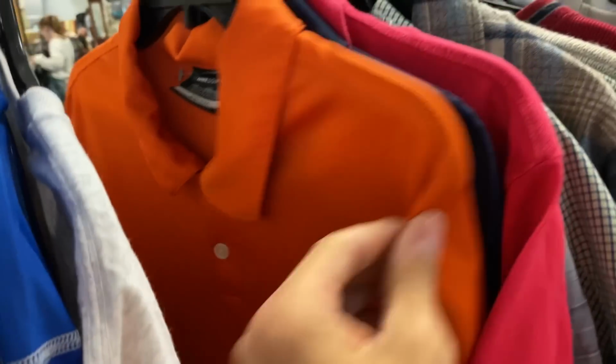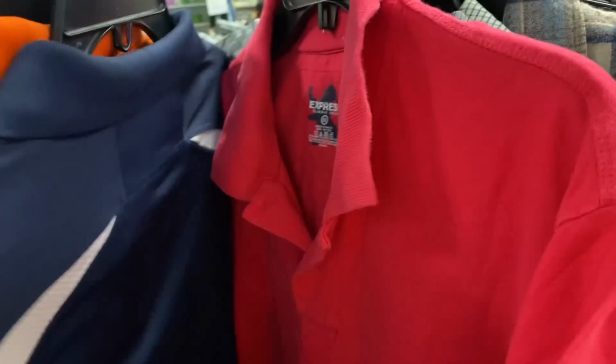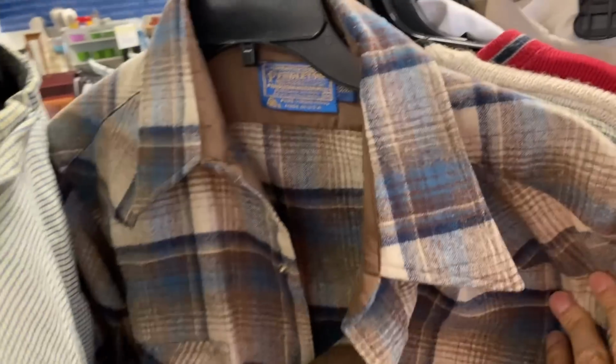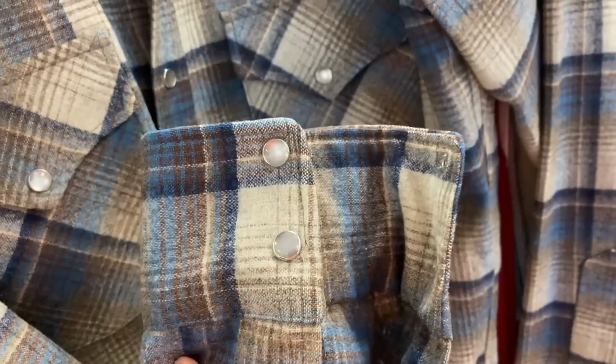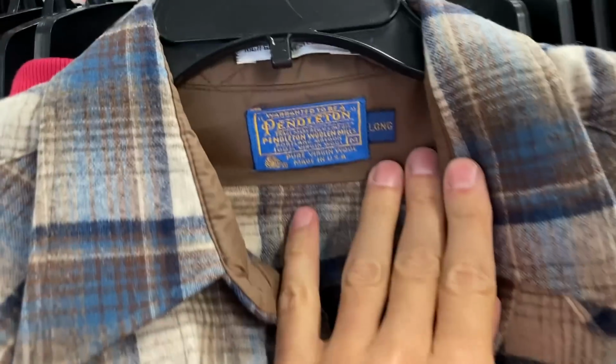Let's see if we can find anything here. Actually, we do. I can see it on the rack. Coming up here, Pendleton, you'll see it. It's a wool shirt. It is in absolutely fantastic condition. Pearl snaps here. It's high-grade Western wear, and the length was a long length. I mean, it's in basically mint condition.